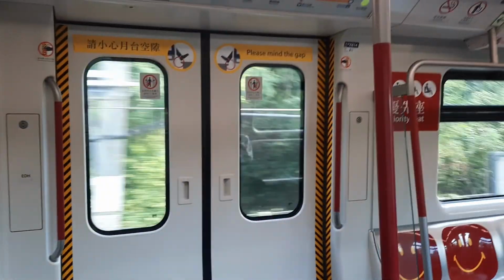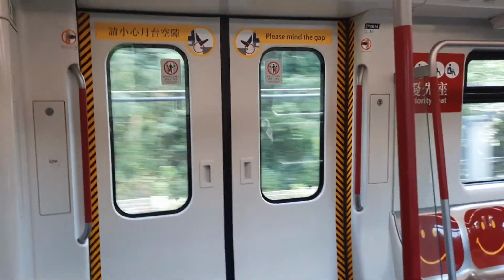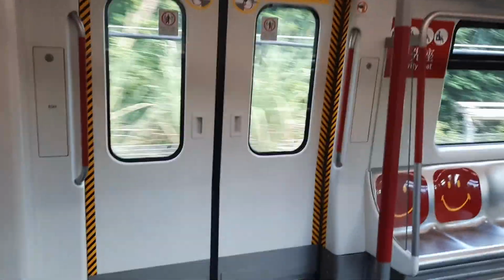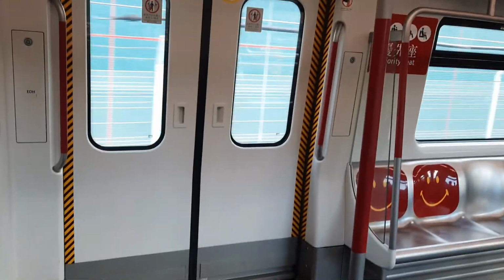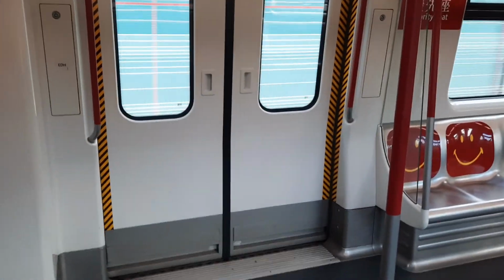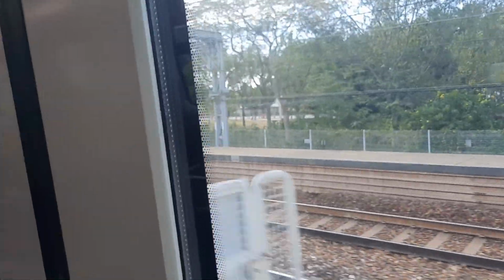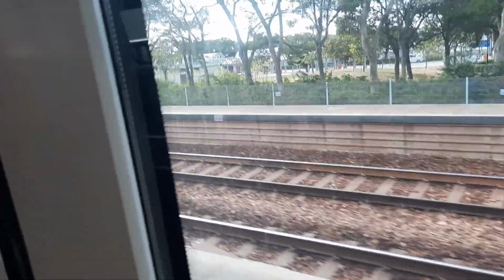Sunny Bay, interchange station for the Disneyland Resort Line. Doors will open on the left. Okay, so if you want to go to Disneyland Resort, you just change to the Disneyland Resort Line, which is on the opposite platform over there. But if you want to go to Discovery Bay, you can also go to Discovery Bay from this station. You can just go over that way and take a bus. I don't know which bus, but there's a bus over there to go to Discovery Bay.